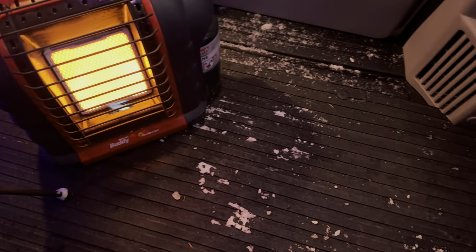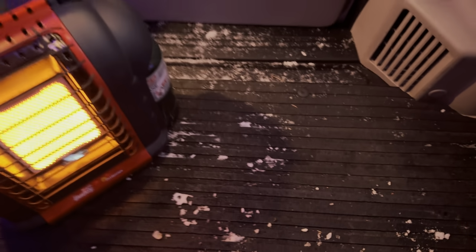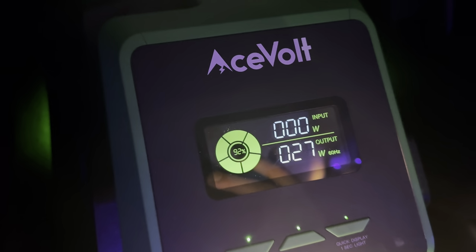All the snow is gonna be melting here real soon. That's what's nice about this cargo van, because this isn't carpet, so it's just like a little mat. So I'm not as worried about all that melting power we got left here. Whoops, I didn't mean to turn the light on. So we're still at 92%.